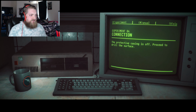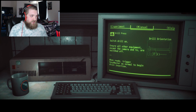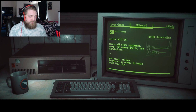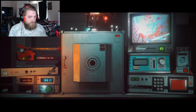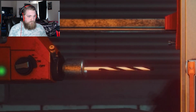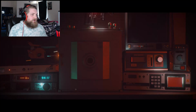The protective casing is off. Proceed to drill the surface. Okay, drill press. Ensure all other equipment except the camera and TV are switched off. When ready, trigger Syncomatic as normal to begin the drill insertion. On. What do we even have?